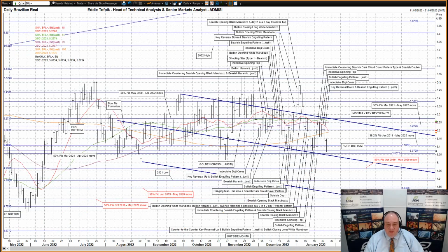US dollar against the Brazilian real. A second bearish black crow yesterday and a nice follow-on lower to the previous session's combined key reversal down and bearish engulfing pattern, if only just on the latter. To be honest, the bearish engulfing pattern wasn't the hardest of all things to accomplish, as the earlier session was an indecisive doji cross, though with a long tail.